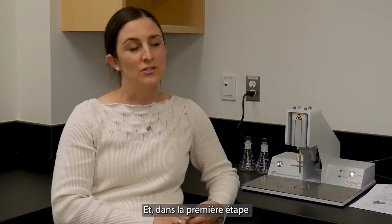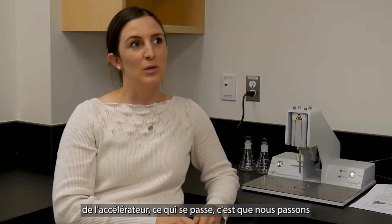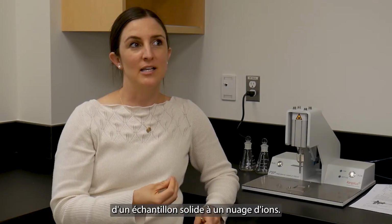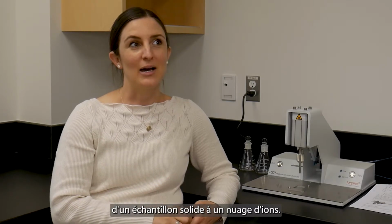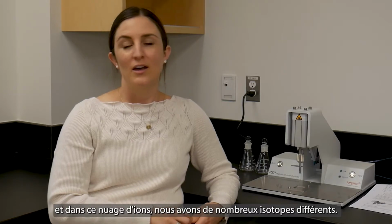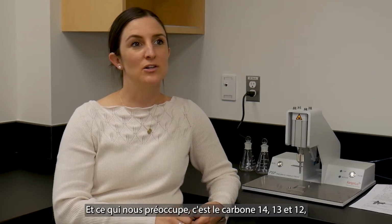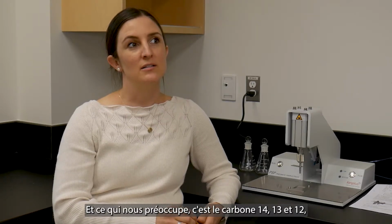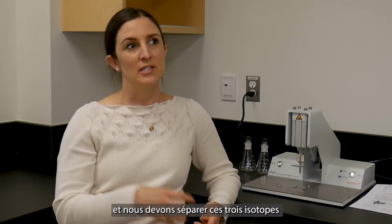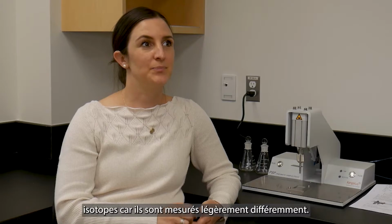And in the first stage of the accelerator, what happens is we go from a solid sample into an ion cloud. And in that ion cloud, we have many different isotopes. And what we're concerned about is carbon 14, 13, and 12. And we need to separate out those 3 isotopes because they're measured slightly differently.